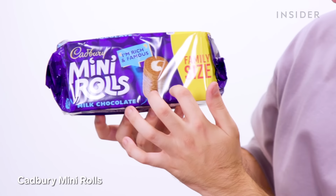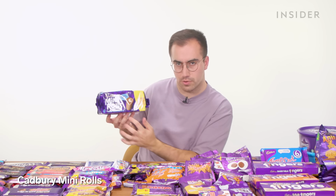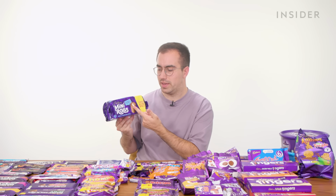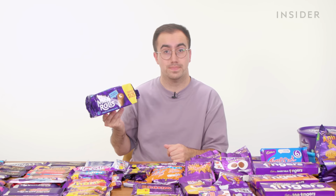These are an iconic British snack. What it is, is like a chocolate sponge with this kind of cream swirl in the middle, surrounded by milk chocolate. I'm not sure why the mini roll is currently saying I'm rich and famous, but good for the mini roll. These are great. Finally, Cadbury's offers some baked options, which you might find in the bakery section of your local supermarket.